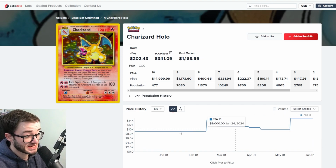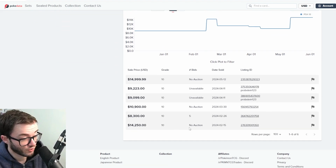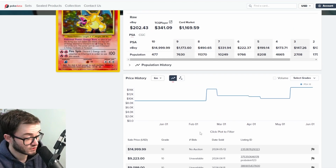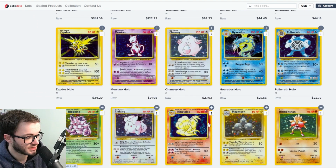So PSA 10, there's been some movement. It's actually been going up. I've seen recently sold PSA 10s, so that's pretty good for this big boy Zard. Look, there are the recently sold 10s. So it's on the upward tick, which is going pretty well for Charizard. But Venusaur's in third place. But yeah, this is just nostalgia for me.